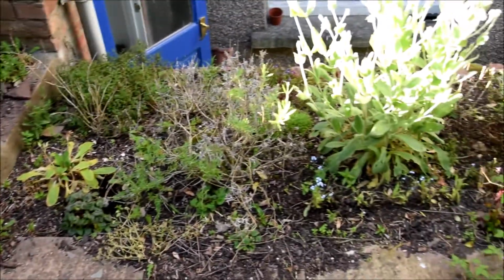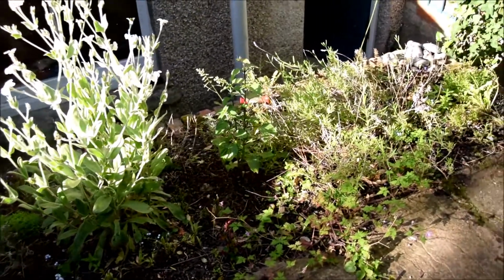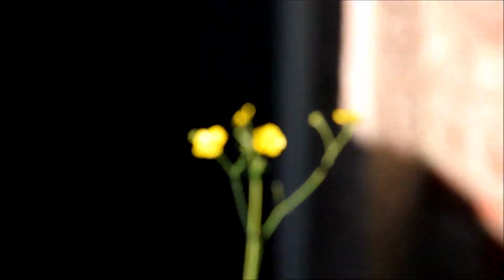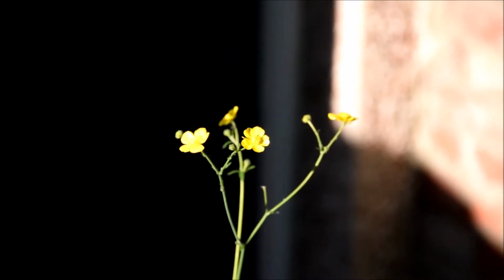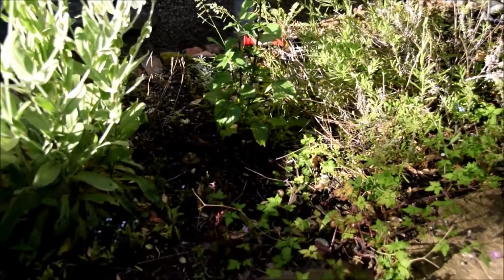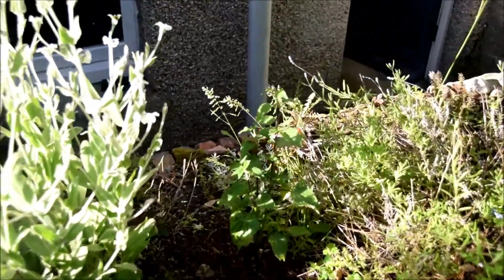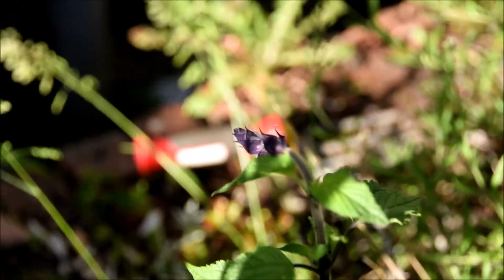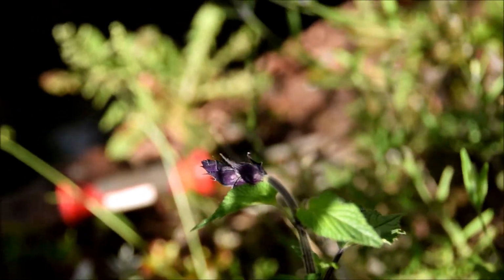Pottering around, nothing specific to say or show you. Buttercup's looking quite nice. The Salvia amistad is on the brink.